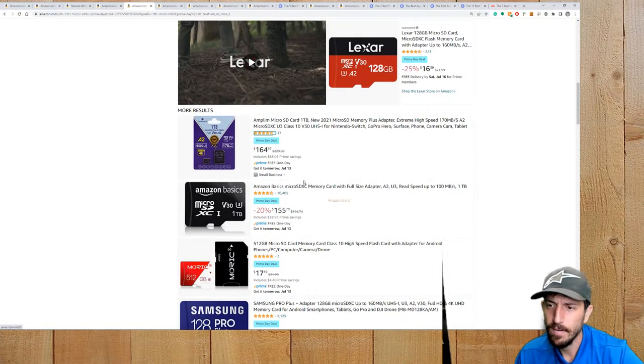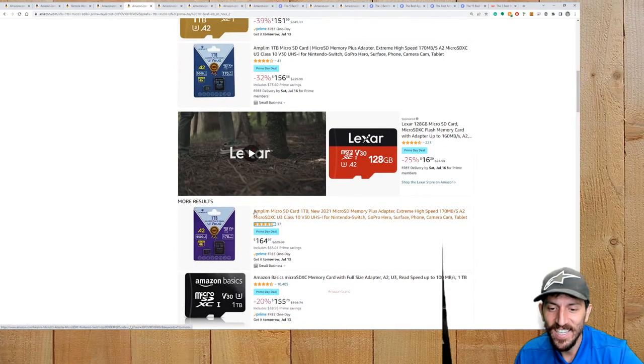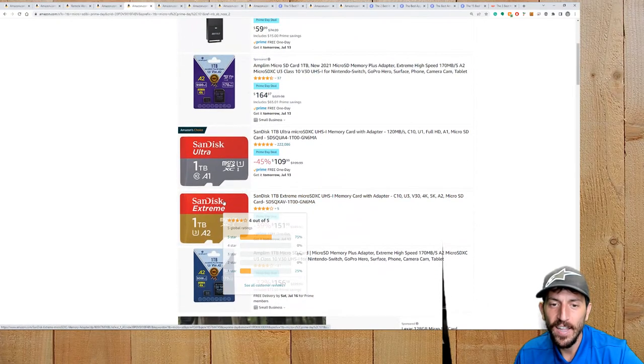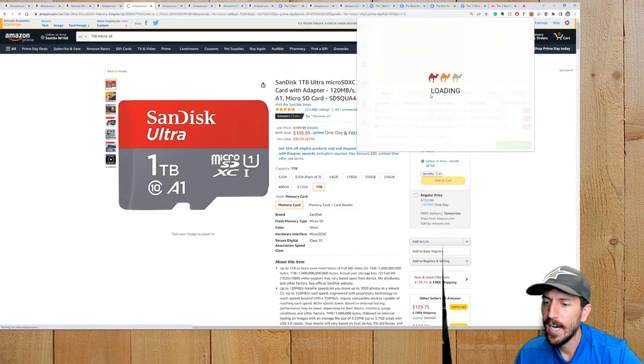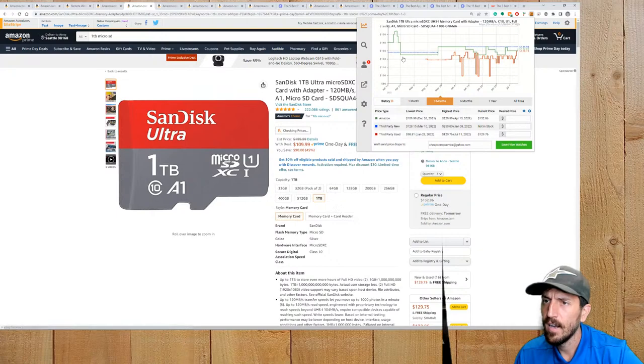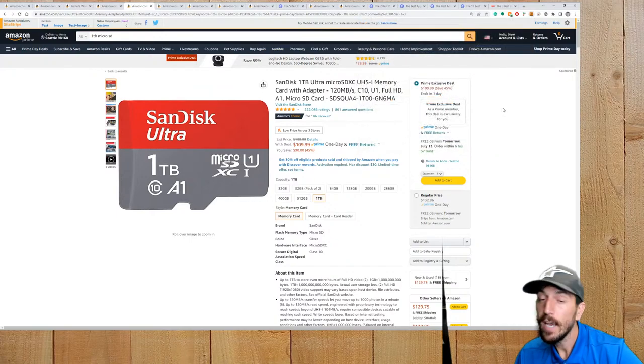Let me click on it really quick. I didn't know Amazon made their own. Amazon's really in the game. Okay, let's look at the SanDisk. Let's look at the Camel here. Okay, no, I guess it's never been under 115. So, yeah, 109 is the lowest price it's ever been. Now, third party used down to 100. Okay, so 109, not bad.